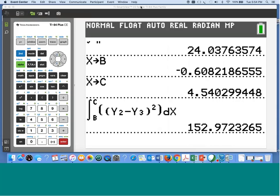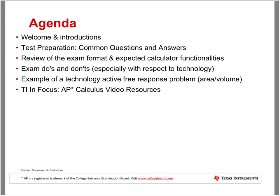Hey, Tom, as you stop sharing and give control back to me, Steve, I was wondering if you would chime in. We got a lot of questions earlier about the need, if you will, for simplifying answers. Can you just elaborate a little bit more on how that goes?